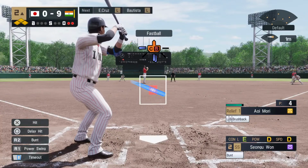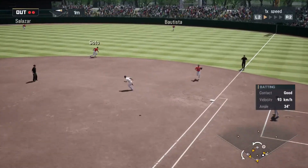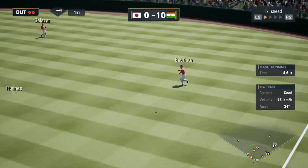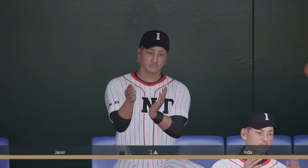At the plate, the second batter, Sung-woo Wan. In his last at-bat, he hit the other way to the right side. This looks like it's going to land in play. It falls in front of the right fielder for a hit. To third, the runner from second scores as well.